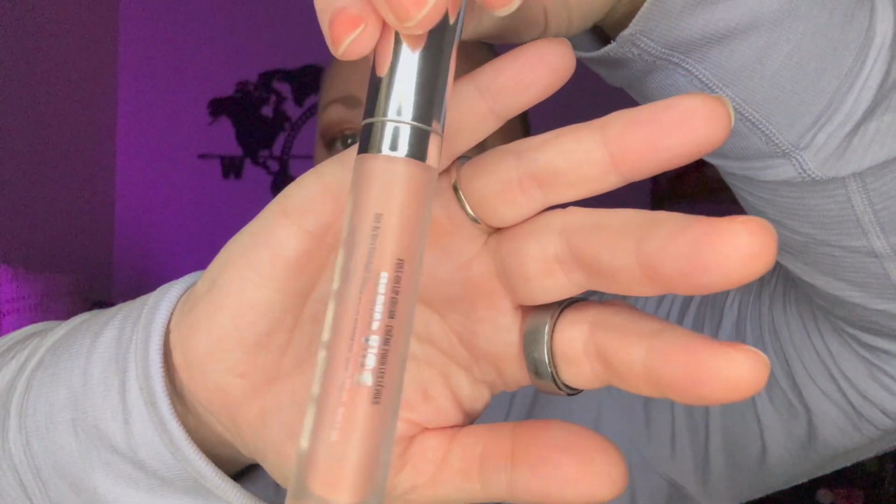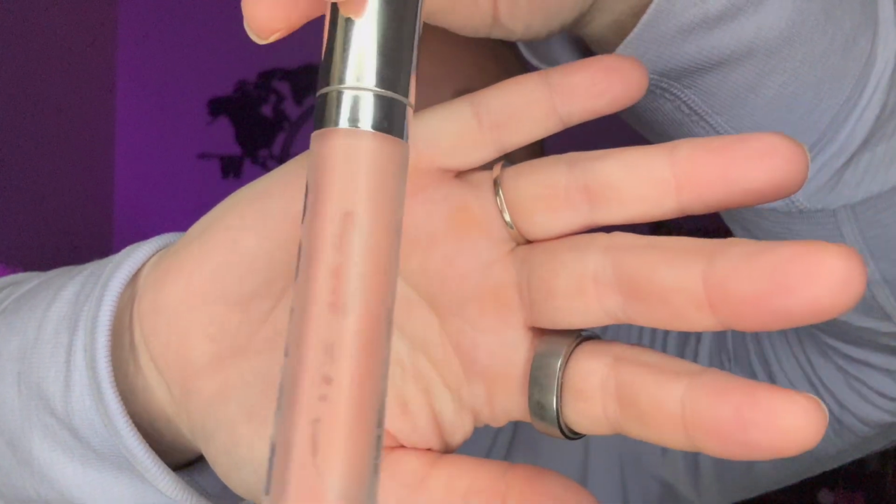If you guys know me, I have to have gloss. So this gloss is going to be White Russian by Buxom, and this is the full on lip cream. I love this one. I think I'm near the end of it again. It's the second or third tube of this I've had. Love this. That is what I have all over my lips.